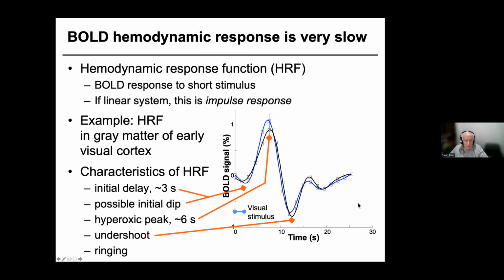There's a 2-second visual stimulus that occurs between here and here in time. And what happens, so the electrical activity that you get from a 2-second visual stimulus is pretty much confined to the period of the visual stimulus. Once you turn the visual stimulus off, if you look at signals in primary visual cortex, or most of the immediately adjacent extrastriate areas, that electrical activity will simply stop when you turn off the stimulus.